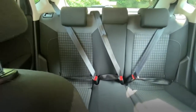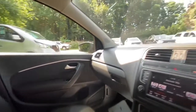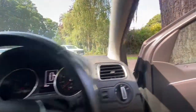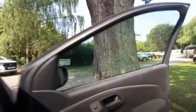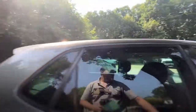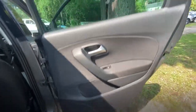Right, so in the back, again, you can see it's really nice and clean. We'll have a quick look in there as well, a close look. Switch that off. Pop the bonnet by doing that down here, and we'll have a look under there in a few minutes. So in the back, door cards, again, really nice and clean. The seats in the back are superb.